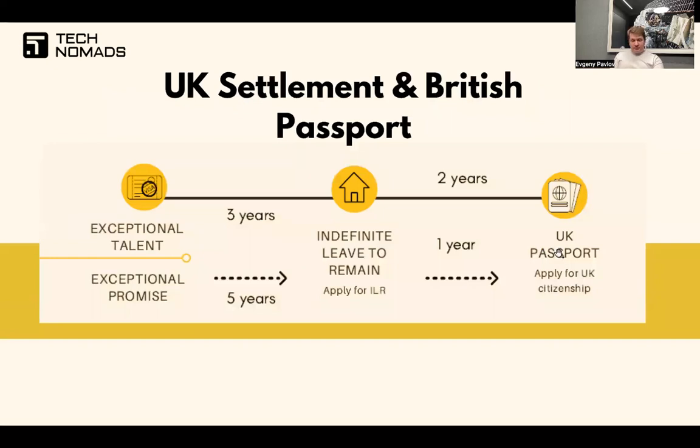UK settlement and British passport direction. So we have to understand that particularly if you're applying for the Talent visa and you get a 3-year visa and apply for ILR after 3 years, then simply you can wait 2 years more and then apply for a passport. But if you apply for Promise and you get it, you have to apply for settlement after 5 years and wait for 1 more year to apply for a passport.